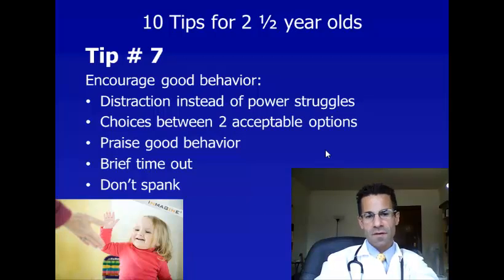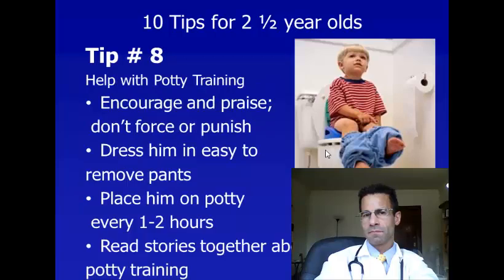Praise good behavior, and if there's bad behavior and your child isn't distracted, you can give a brief timeout. Don't spank your child, though. Spanking is aggressive behavior, and you want to teach your child not to be aggressive.